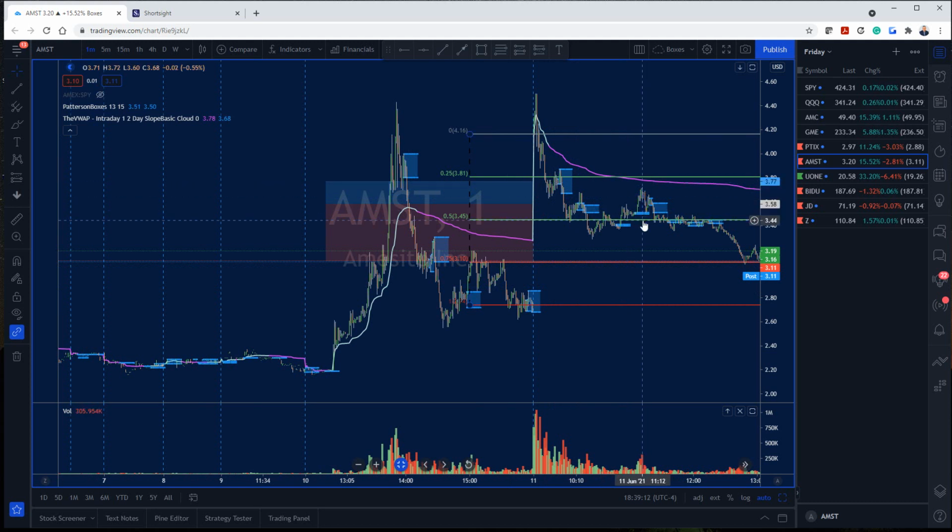Easy breezy short. All using volume analysis, all using price acceptance or rejection, supply and demand, understanding the float, and understanding that that was rejection. That was supply hitting the market. Okay? The algo just gave me a really pretty representation of it.